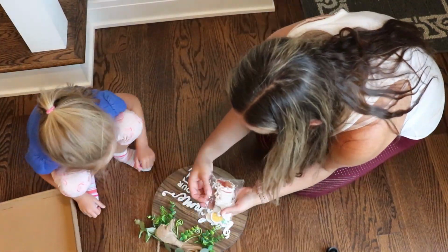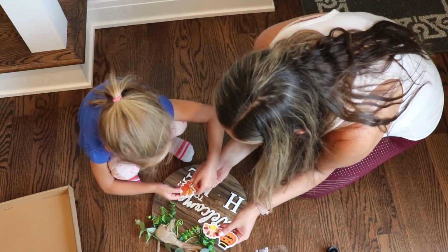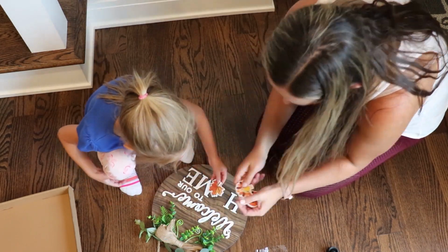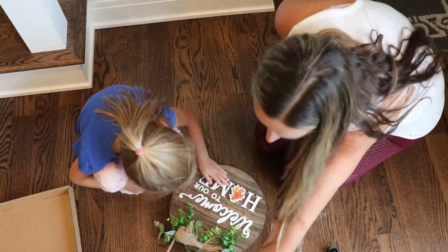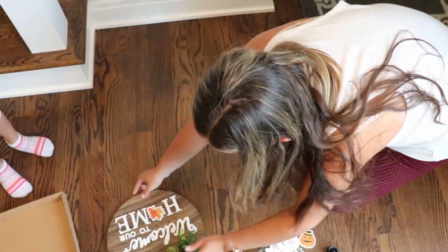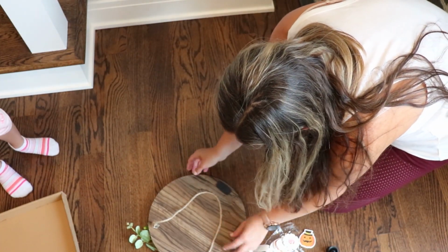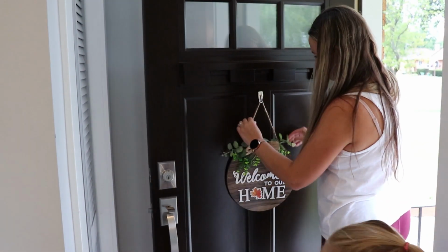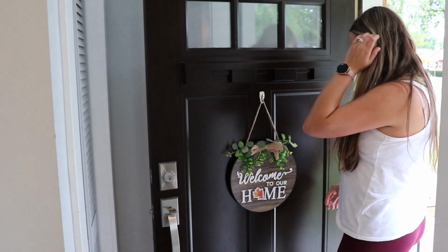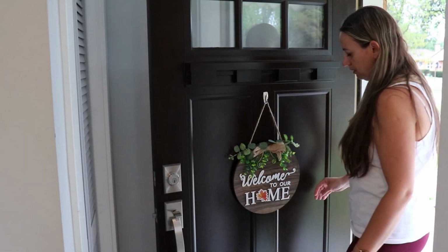So I have been seeing those welcome home signs for the front door, where you could switch up the decor depending on the season. So I decided to get one from Amazon and it was actually very inexpensive. It's on a smaller side, as you can see, it's not huge, but I thought it was a very nice touch, especially since we can change the decor seasonally. We'll see how long it lasts. We'll see how sturdy it is.